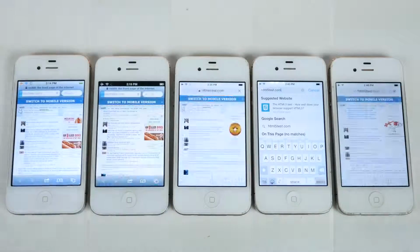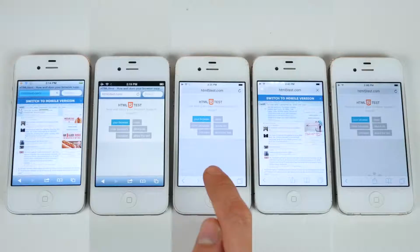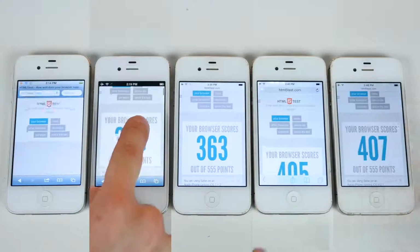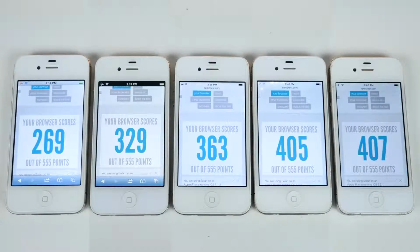So next, HTML5test.com, just want to compare the compatibility of the browsers, and this one loaded a little bit faster on the newer version. So I guess it depends on the website, but we can see a steady progression here from iOS 5 to 9.